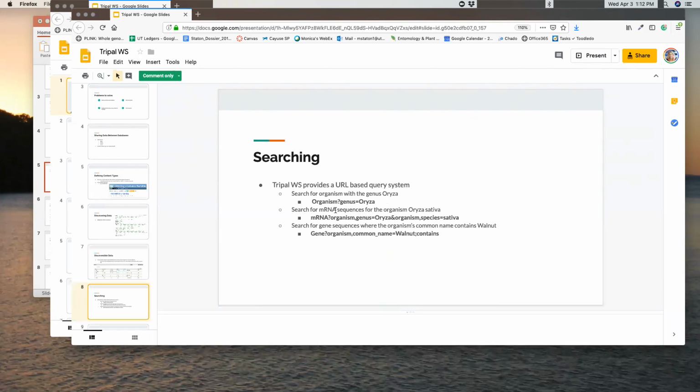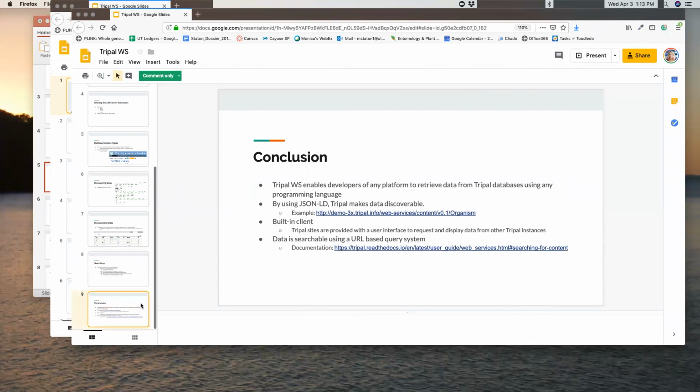In this case, we wanted mRNA sequences for this particular organism, so we said we want mRNA records, where the organism genus is Oryza. And the same thing for the species. And that way we can get all the mRNA records. But it also allows us to search in even more complicated ways, like making sure that the common name contains the word walnut rather than just an exact match. There's a lot more about this in the documentation that I linked to here.